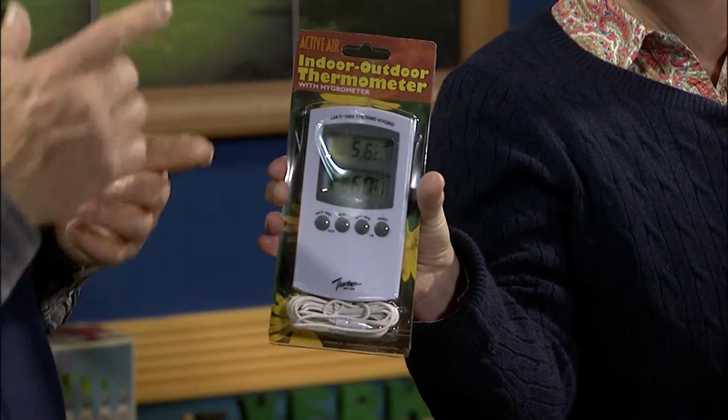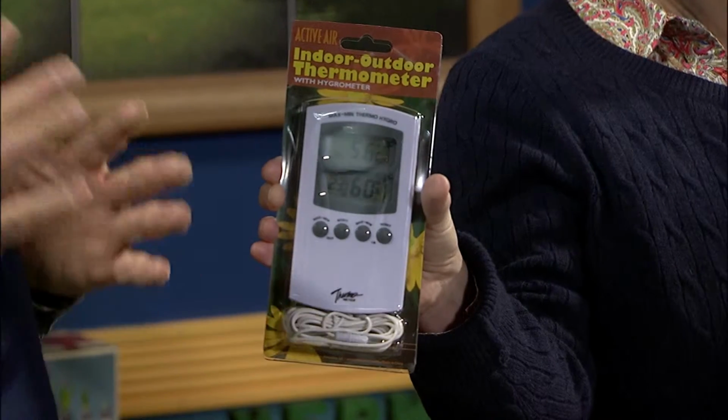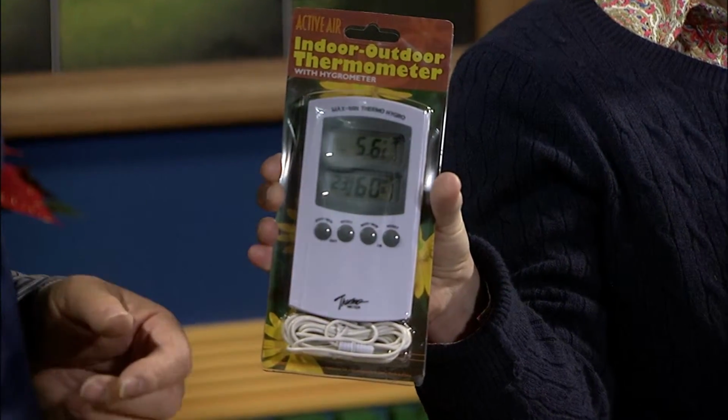So, rain gauges, of course. Temperature is the other thing to keep track of. There are all kinds of little wireless units and units like this that have a little cable that goes out, or you can put a remote sensor somewhere. This one also does humidity. It can be a fun gift if you don't have one. And so the weather items, there are many other types.